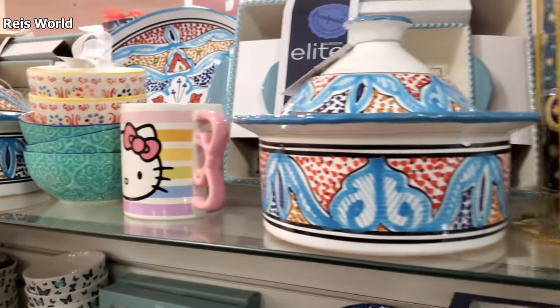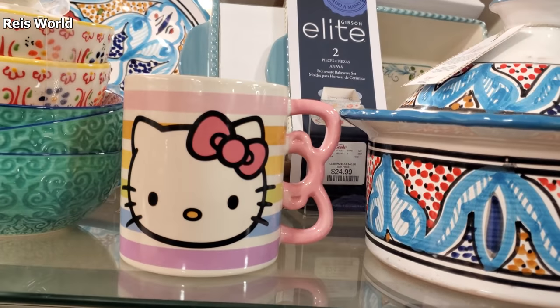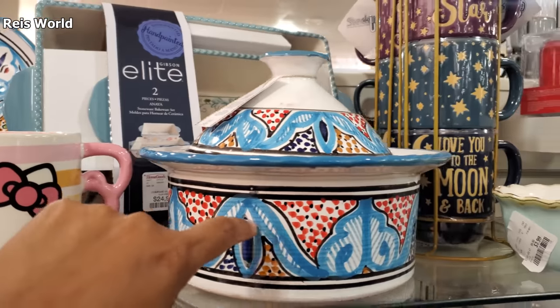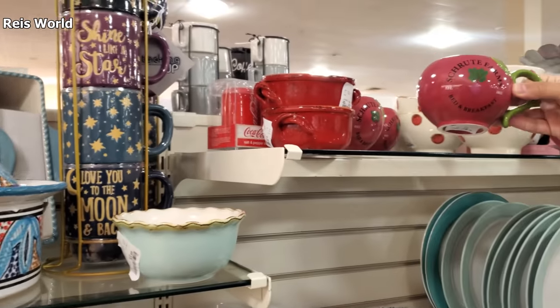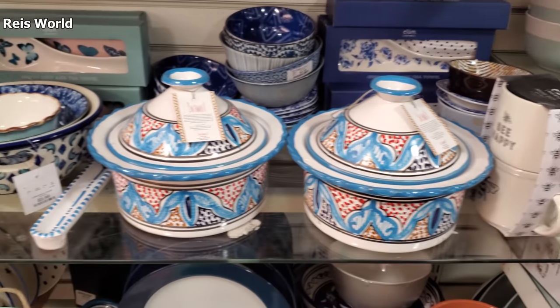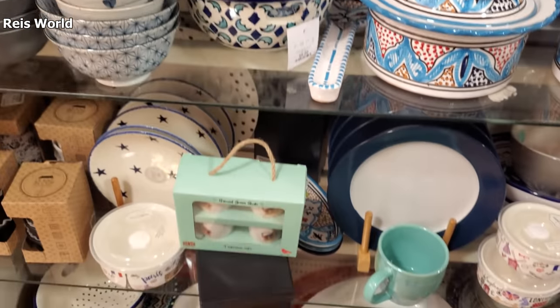Here's one Hello Kitty. Hello Kitty mug. Oh, the handle is a bow, which I didn't know. So $7. You know, these are nice. Yeah, I didn't know what that was, you guys, when I would see it until I started watching The Office, because I've never seen it till recently.